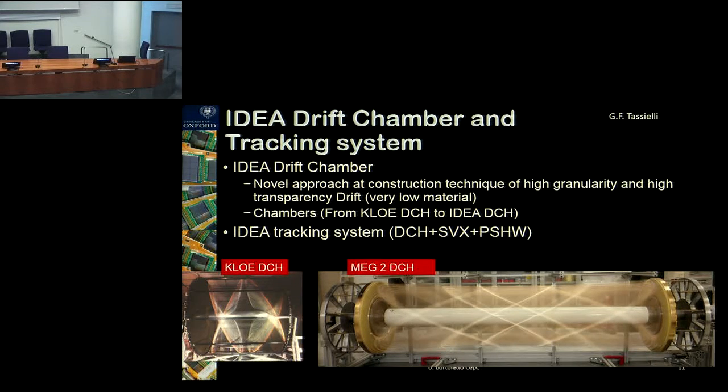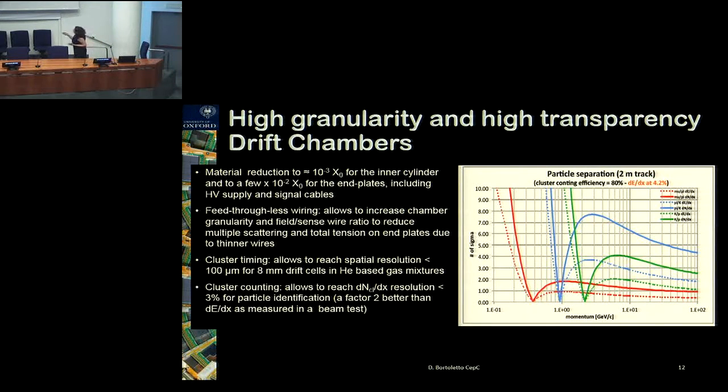And you can see here that you do it by reducing the material on your end plate, by reducing the thickness of your wire, and really by putting as little mass as possible in these things. So again, with the new technology, we can do much better than we used to do. And again, here are some numbers, okay? You can see that you have a reduction of the material budget to about a per mil of radiation length for the inner cylinder, and a few percent of radiation length for the end plates, including the high voltage, etc.